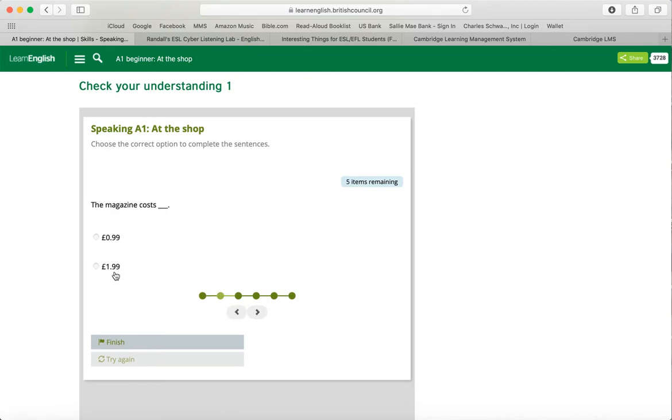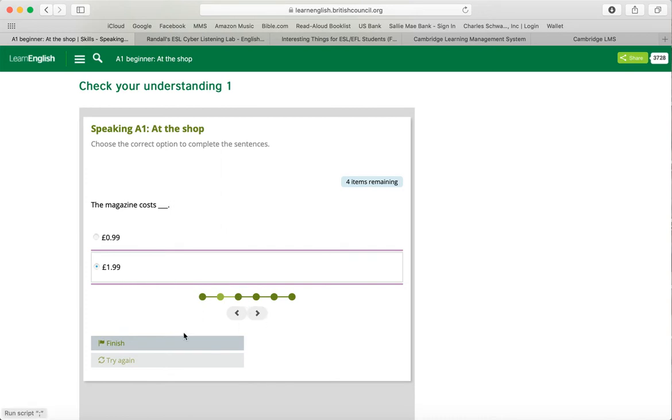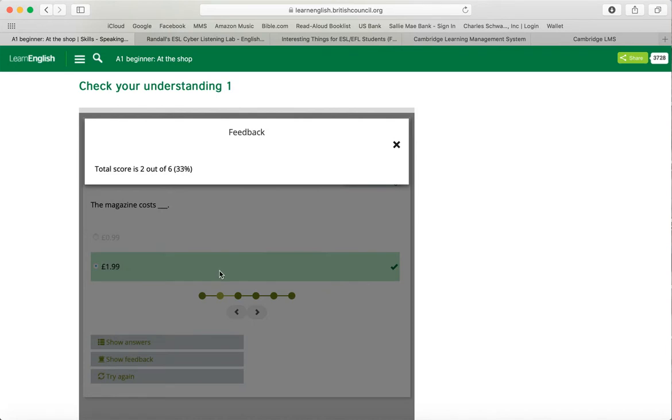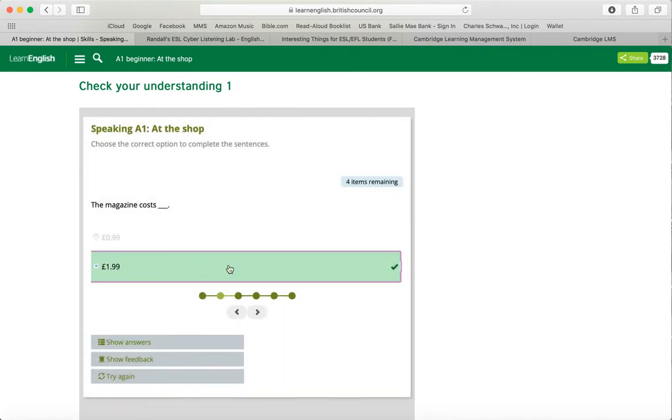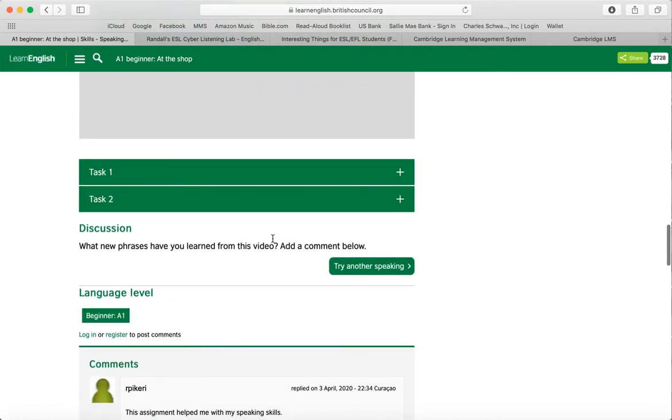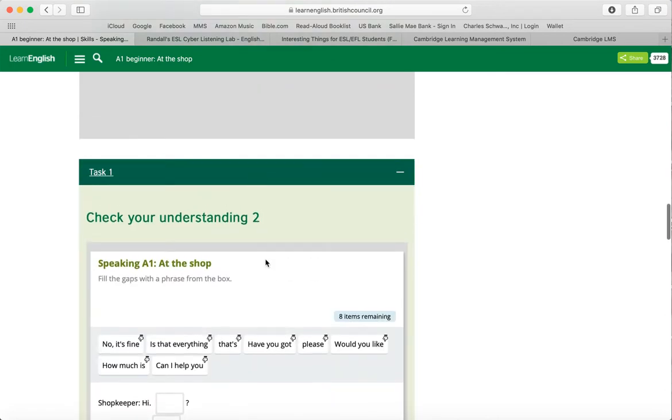The magazine costs how much, and so on. When you finish, you will click the Finish button. And it will give you feedback and turn green if you got it correct. There are a couple of tasks you can also choose to do.